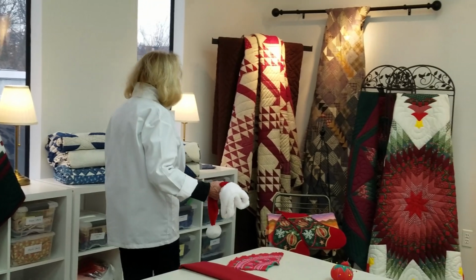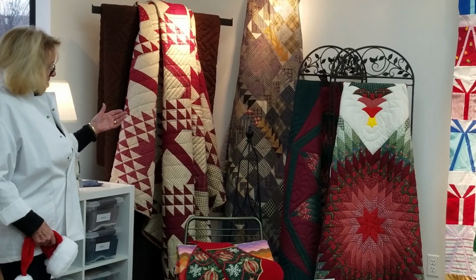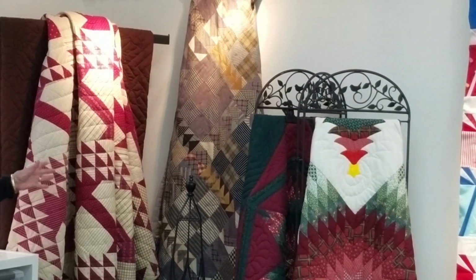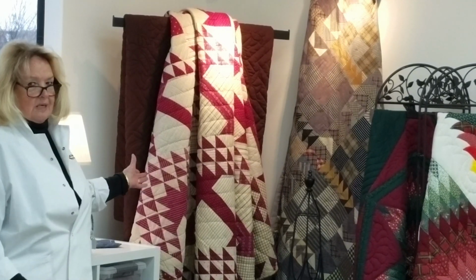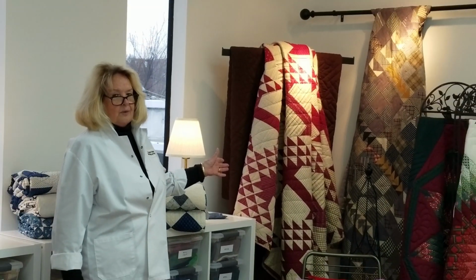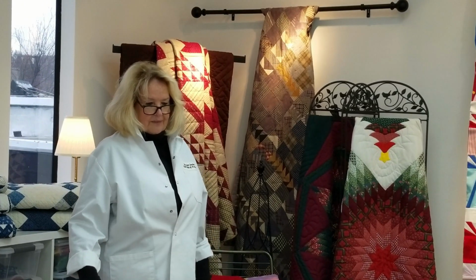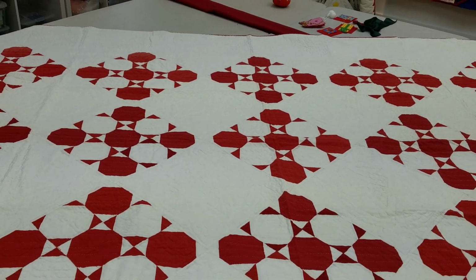Over here, just to add to the redness of the room, another wonderful holiday star, and a great Bethlehem star. I always like to include this at Christmas time. This is an 1800s pine tree quilt that I love so very much. And we just brought this snowball quilt in to add to the festivities on the table.